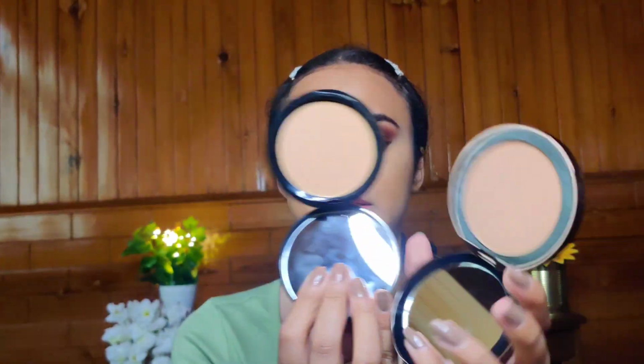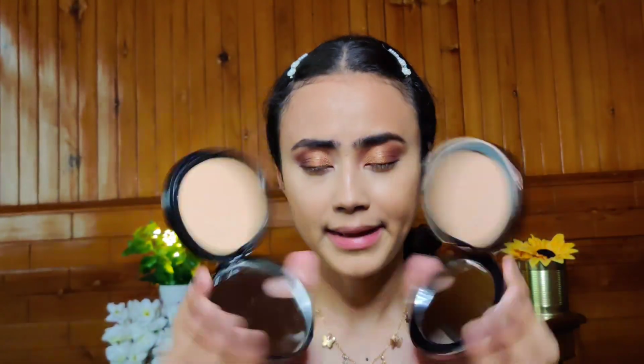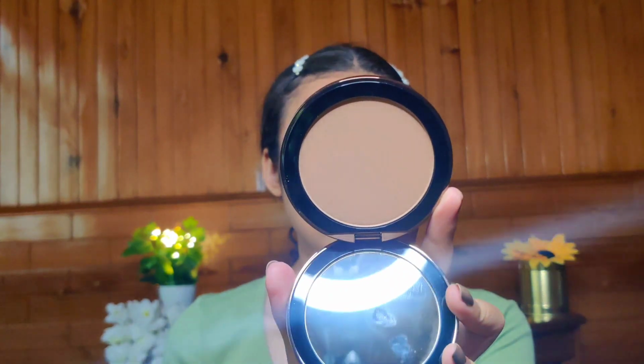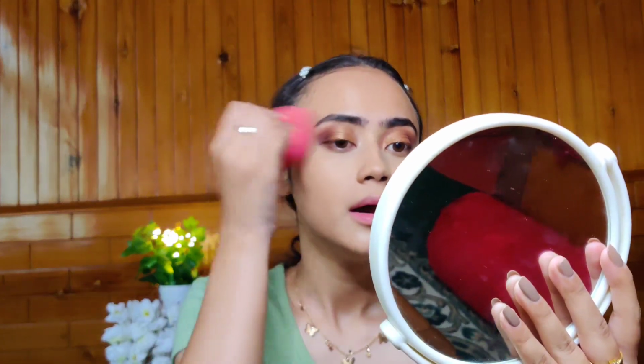For the Auric Beauty, I'm in the shade Ivory Touch. These are the two compacts. Both have a mirror, and this one is a little bit on the yellow side, and this one is like a neutral shade. So I think I'm gonna use this under my eyes, because this has a yellow undertone, so it will balance out the lighter concealer. Use the Color Bar one around my mouth.